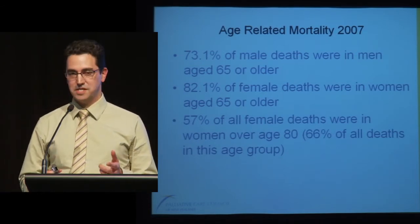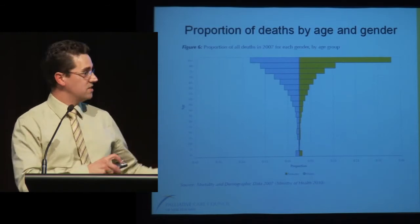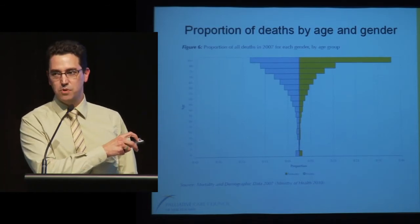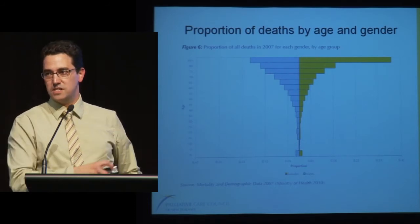I forgot how to set this up, so I'm not pushing the button enough. But this graph shows that, and you can see that in the older age group there's many more females because more men have died at a younger age again.